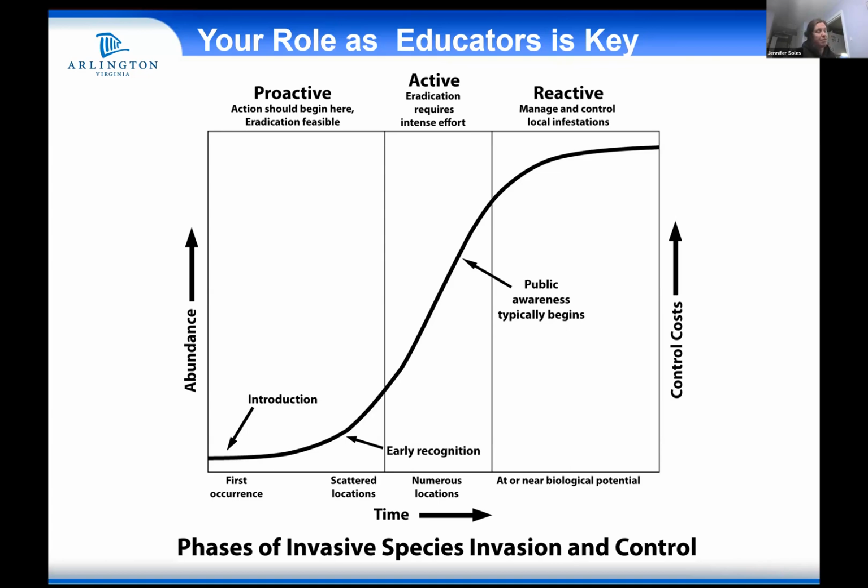Invasive species involve a lot of things. They sleep. We don't really notice them. And then we start to see them popping up here and there more and more. So they're down here. Oh, I'm starting to see a few of these things. And then all of a sudden, there's more and more and more of them. They're all over the place.